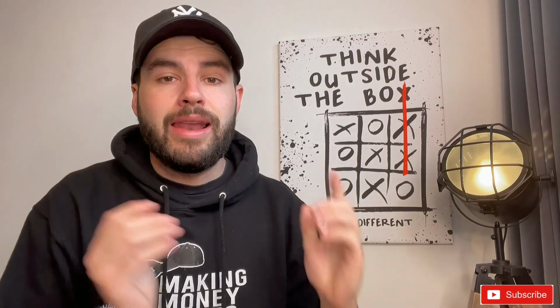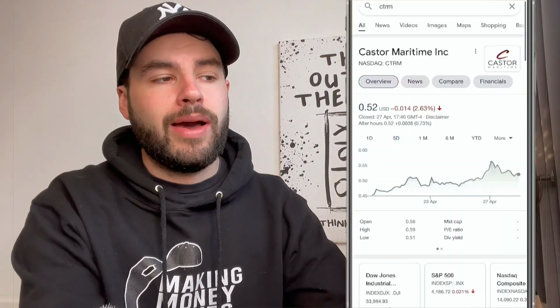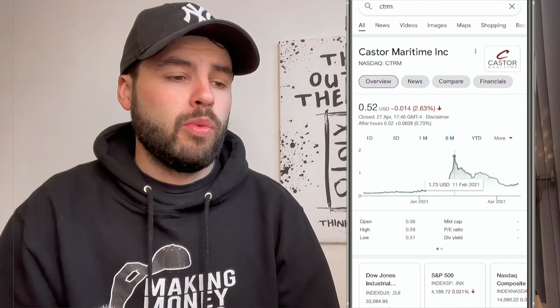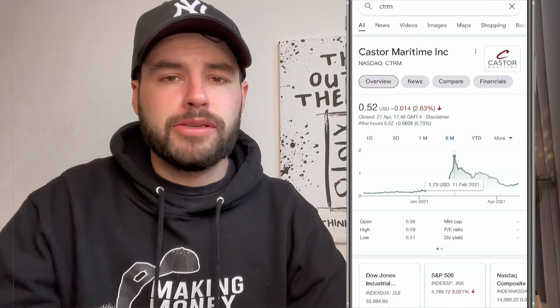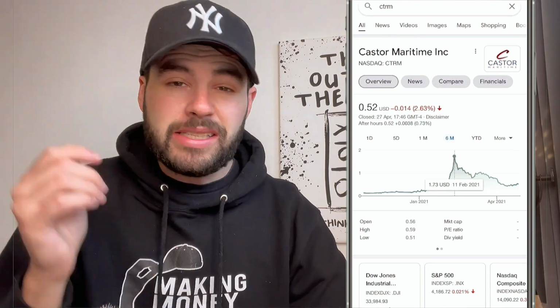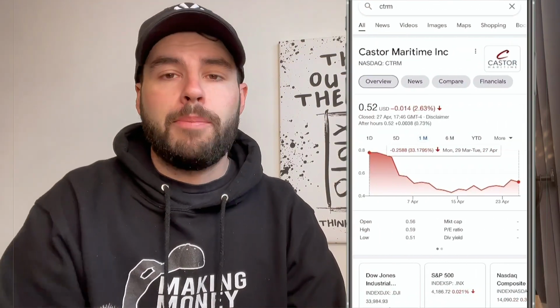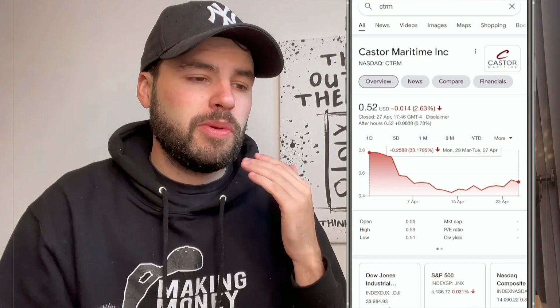So without further ado, let's get into this Castor Maritime. Now, at the time of recording, we currently trade for around about 50 cents per share. Incredibly cheap from where we were just a few months ago. If we look at the 6-month graph here, in mid-February, we were at 1.73 per share. So from those highs, you can see it's been an absolute downward trend. We're down 69%. That is absolutely huge. 69% from those highs 6 months ago. And on the 1-month graph, even so, we are still down about 31%. This one has just been falling and falling.